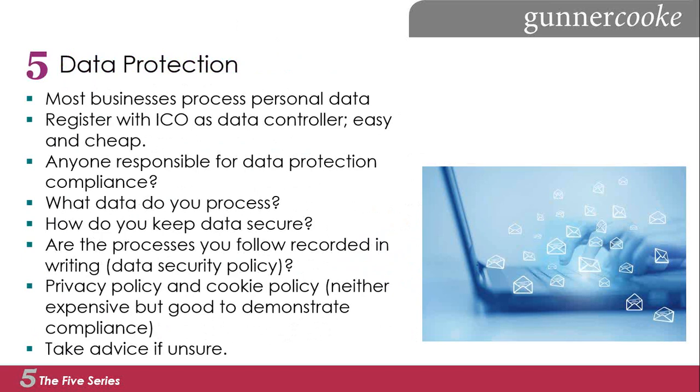Do you encrypt databases? Do you ensure that any personal data that is transferred via email is encrypted? Are there password protections on all computers that store data? Is data backed up on a regular basis? Is it stored in the cloud? If so, what are the data backup processes in place for storing it in the cloud? And what are your disaster recovery processes?